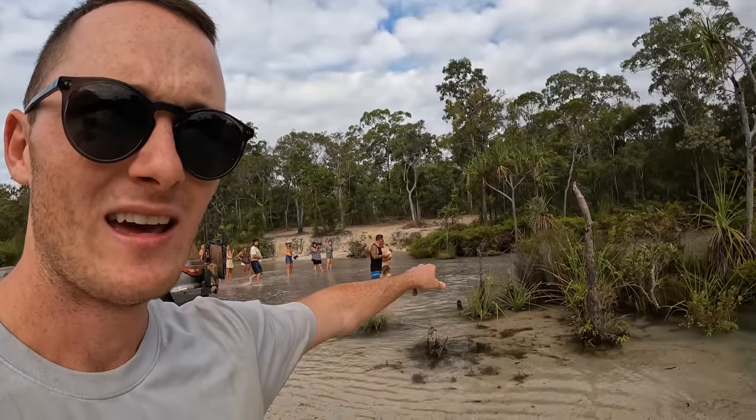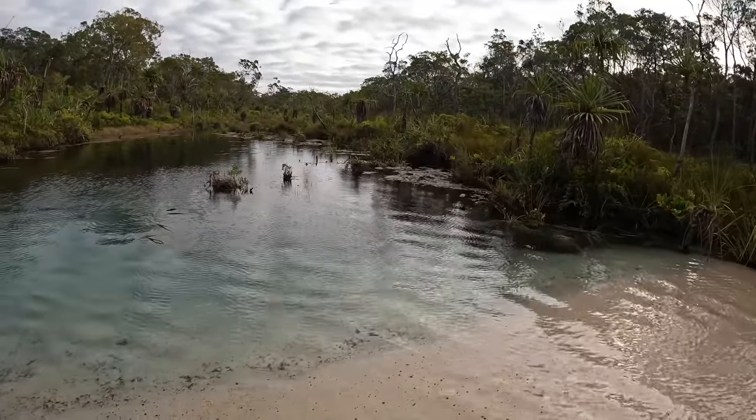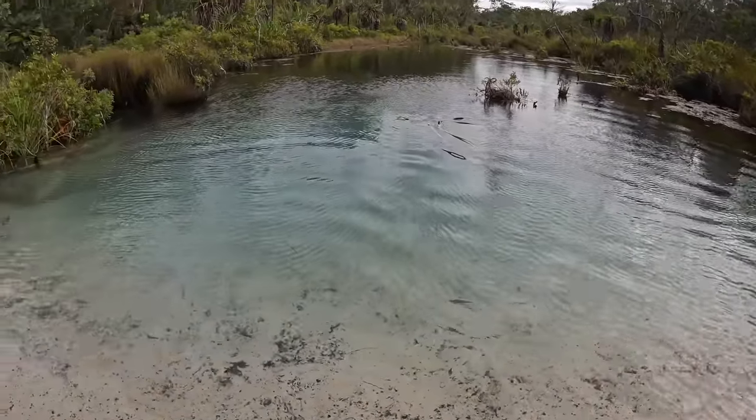But that was a pretty gnarly one. I haven't been in water that deep before. I almost thought I had to put up my windows because it was about to come in there. But you go from one extreme to the other. Like, you've got this mud pit over here, and then you've got this beautiful colour water here.